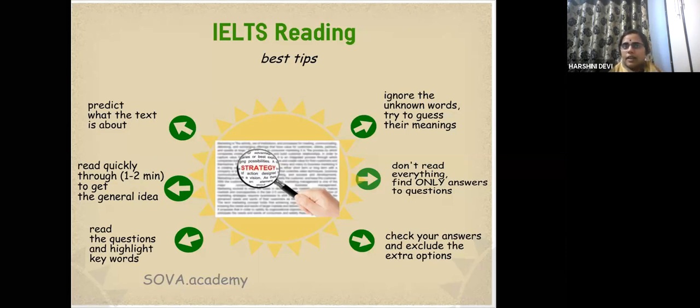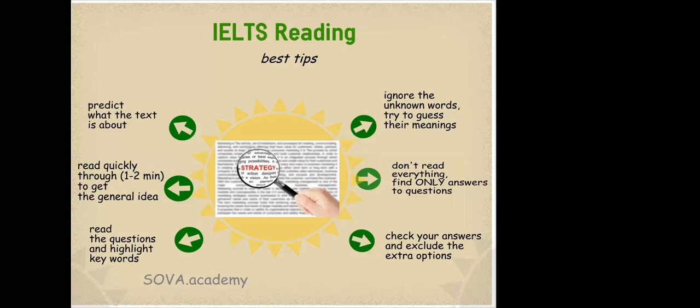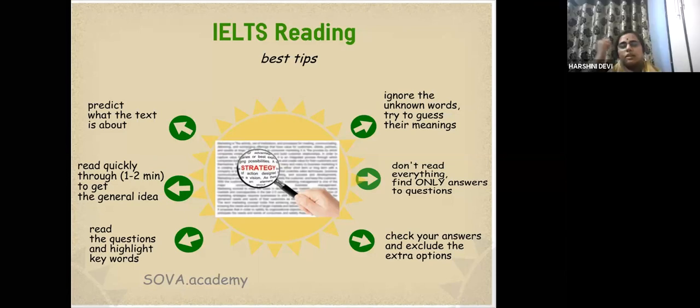So to get the general idea, read the first paragraph in full and the last paragraph in full. In the middle, don't read. Just go by the skimming and skipping process. Fast reading and skipping information so that a general idea will be stamped in your mind, right?